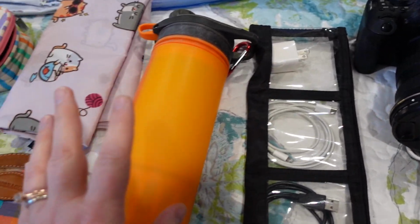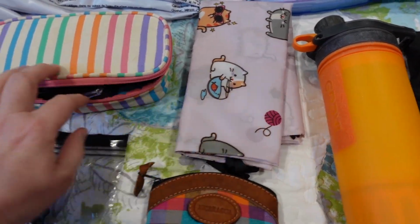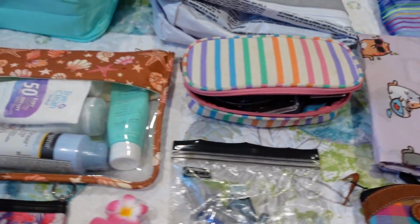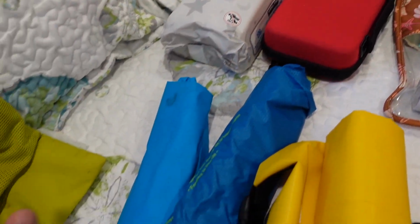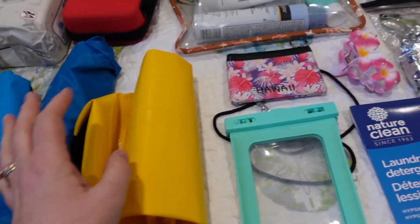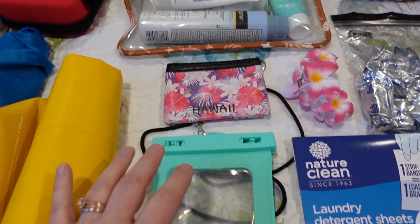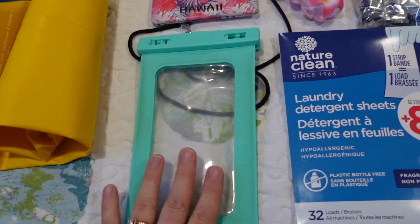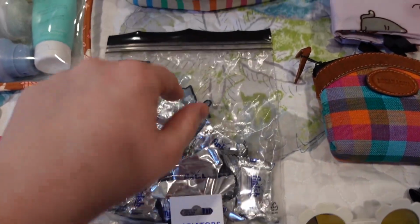one little power bank, water filtration bottle, dirty clothes bag, GoPro and accessories, suntan lotion, first aid kit, extra wipes, dry bags for boat days for our cameras and things, a pouch to carry pesos in, waterproof phone pouch, hair clip, laundry sheets, dishwashing tabs.